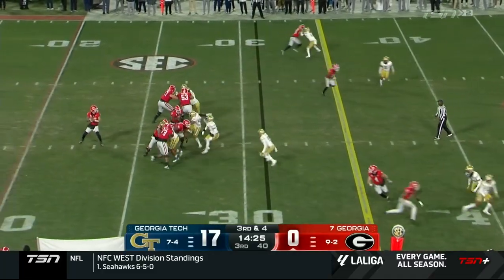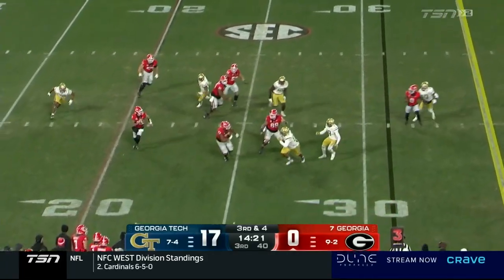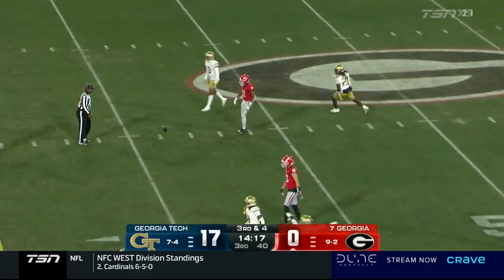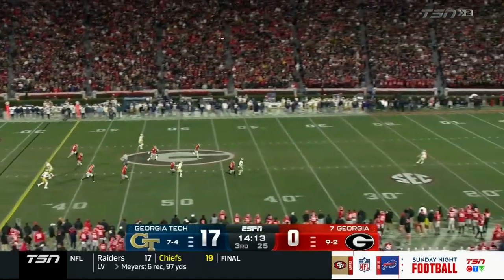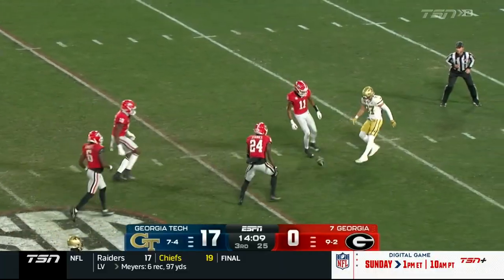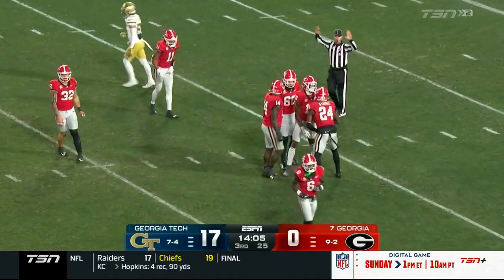3rd down and 4. Beck trying to find an option. Georgia Tech defense swarming, and it's incomplete. Set a tone on that opening drive, and instead it's the 3rd 3 and out of the evening for the Dogs as they scatter away from this Brett Thorson punt, and it takes a roll.